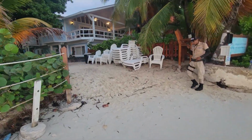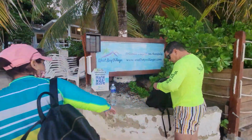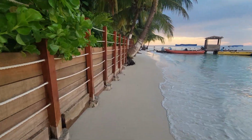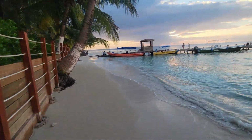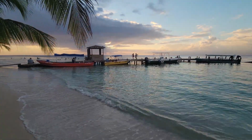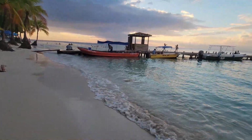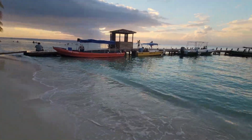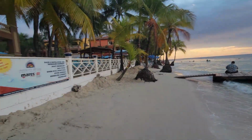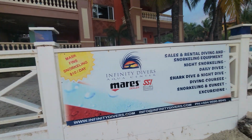Here we have some more beachfront properties. Private vacation rental, West Bay Village. There's a dock that doesn't look like it's used for scuba diving, but maybe. I don't see any tanks. Looks like this is maybe a snorkeling dock.